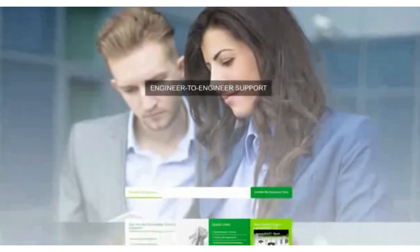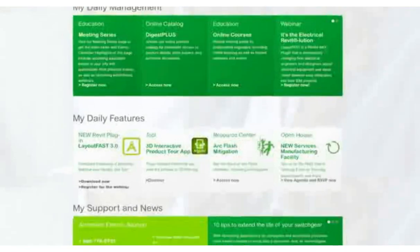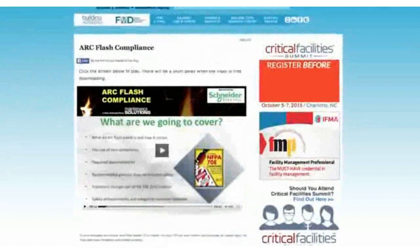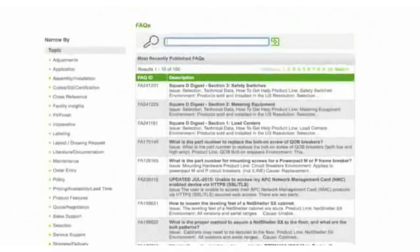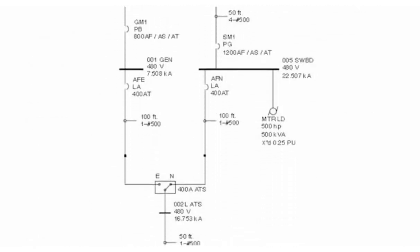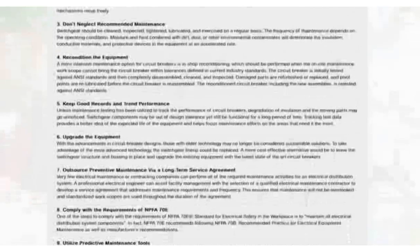Speaking of staying better informed, your portal is also an ever-changing information hub with continuous updates on products, industry news, and educational opportunities. A quick scroll through the homepage gives you instant access to our ARC Flash Resource Center with industry white papers, webinars, and analysis on today's most complex code issues. Technical specs, codes and standards, and a BIM library with small, rich product model files you can download. A powerful product FAQ tool for quick answers to your most common questions. A comprehensive white paper library with the latest engineering insights and best design practices. Up-to-the-minute industry news with continuous updates on events, tools, products, practices, anything relevant to your business.